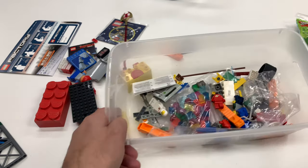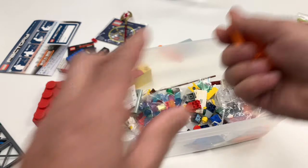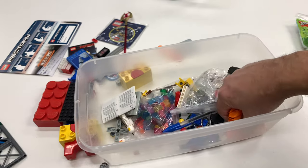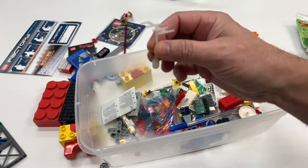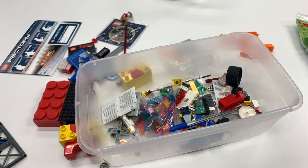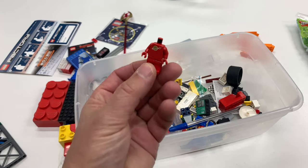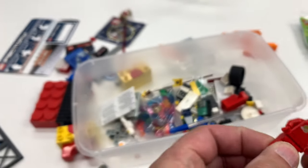All right, what else is in this thing? Oh, brick separators. Never can have enough of those. Man, a whole bunch of brick separators. I have a place for these. See, this is the way they normally look. One prong broken. We got, that's a pretty good looking space torch. Look how clean that is. Need to set that aside.